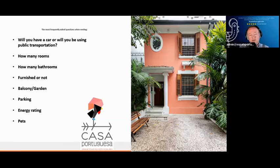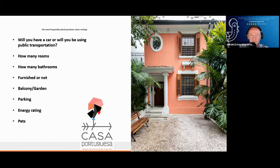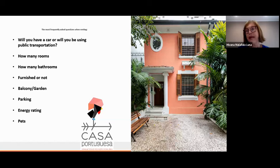That's interesting. Okay, so we may return to that as well, about how to get a property furnished here in Portugal. And then you have your own choices, like if you like a garden, if you like a balcony, if you need parking, if you are going to have a car, and if they allow pets in the apartment.